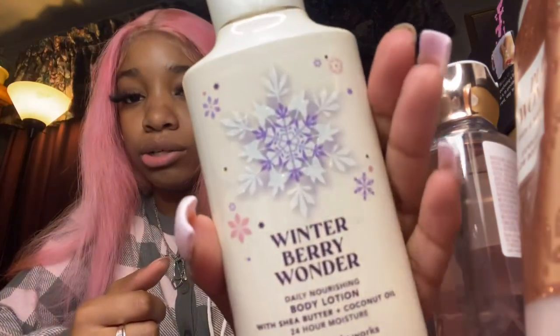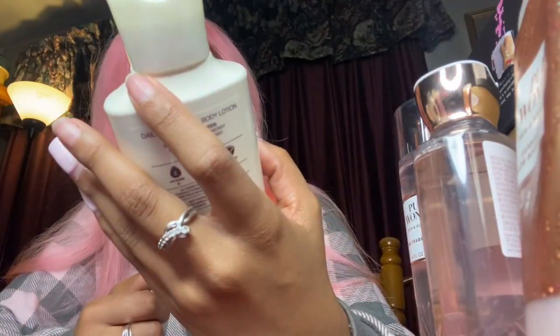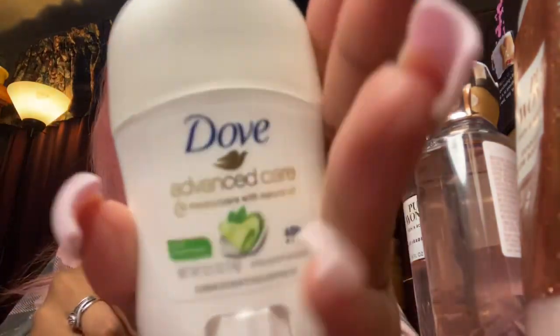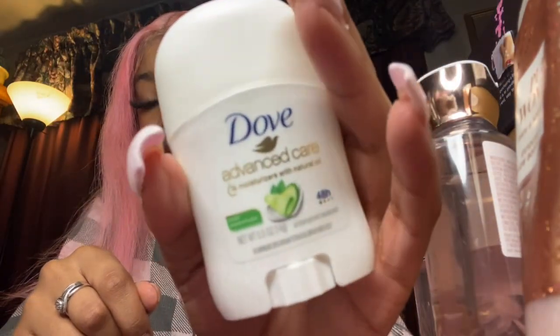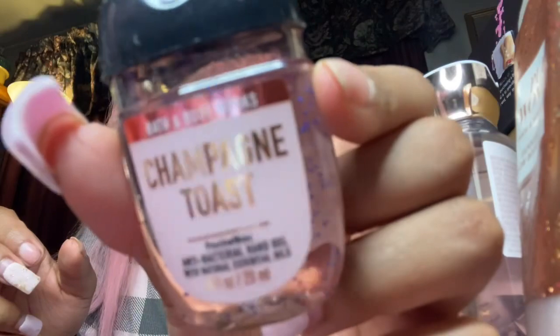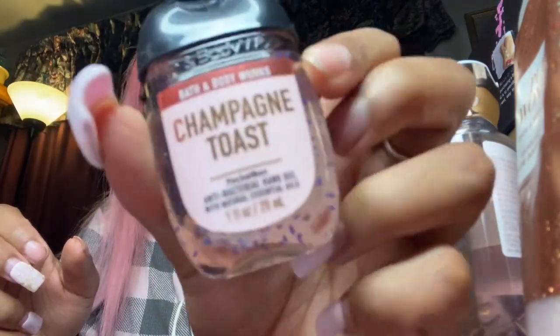Decided to try that out. Then I have the Winterberry Wonder body lotion from Bath & Body as well. Wait, is this from Bath & Body? Yeah, it is. Then I got this Dove Advanced Care deodorant. And last but not least, I have this Champagne Toast from Bath & Body. Oh, don't mind my nails, y'all. From Bath & Body as well. It's a little sanitizer. So yeah, I think that's it for everything I got.